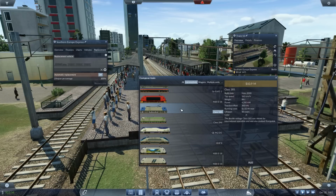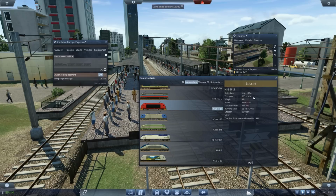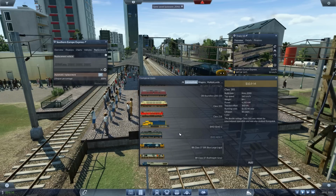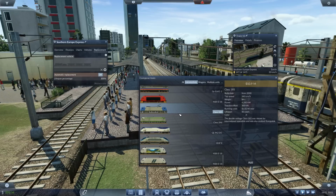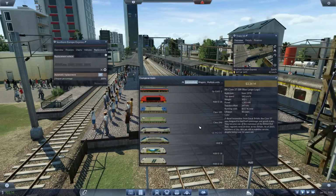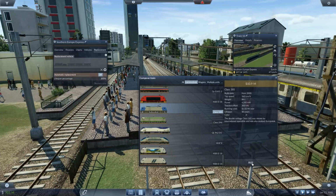What's this 185? Europaloc. Could be. We might end up going Norwegian with it again. Come on, talk to me. That's another 200 kilometers an hour, but that one's red. You know what they say about red ones. Why have I not got much modern European stuff? Why is that? Right, that 37, what does that pull? 140 kilometers an hour. So this new one will be a little bit quicker. Yeah, we'll throw a 185 on there.